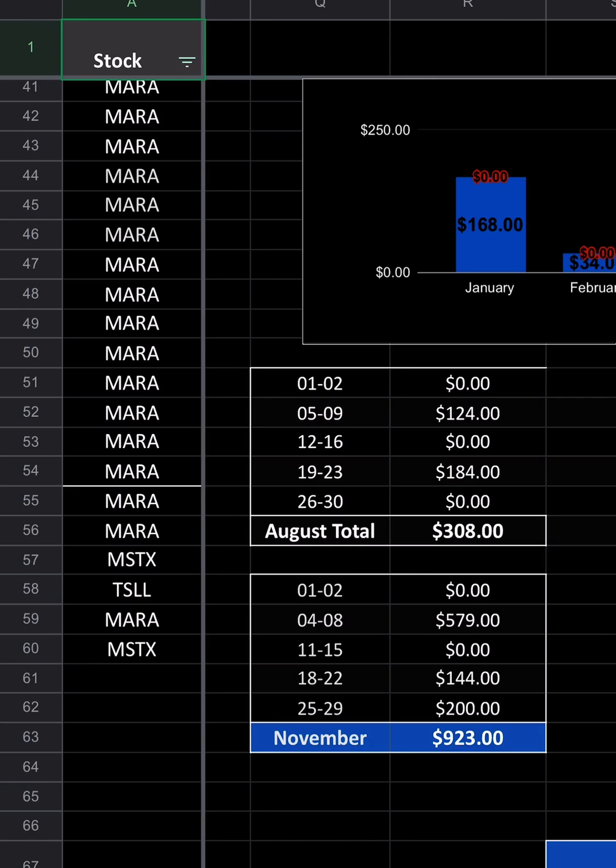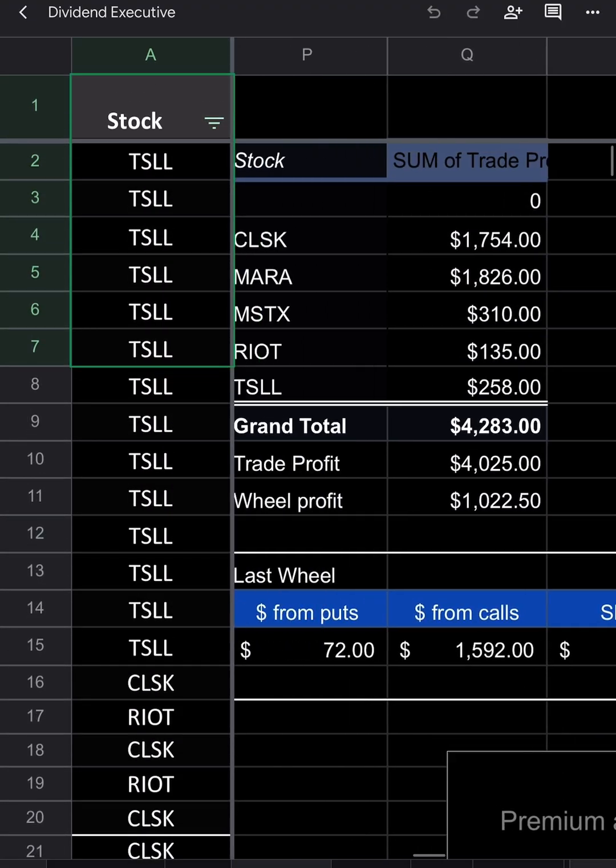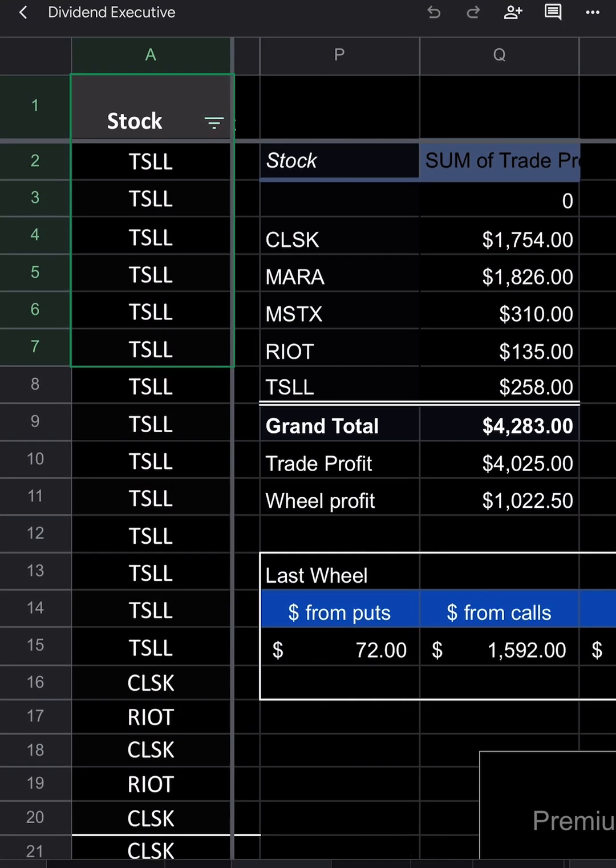The first week, nothing. The second week, $579. Nothing for the third week because we went out 2 weeks on that play. The 18th through the 22nd, $144. And the last week, $200. And you saw, obviously, that expired with us as well. So that's how we're looking for the year. These are the assets we've traded in this account. We kept it super simple. We traded a basket of stocks.